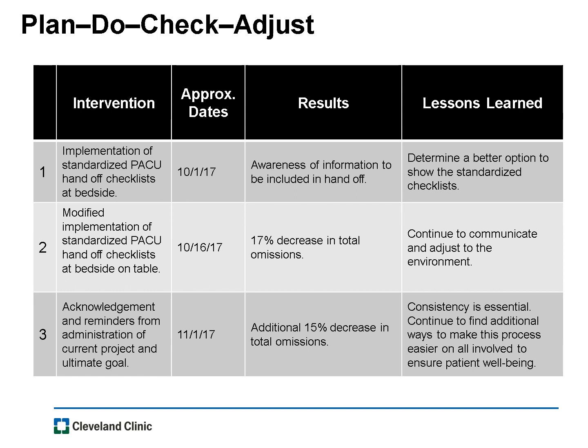Two weeks later, for our third intervention, our administration sent emails to the entire Anesthesia Institute and Nursing Institute acknowledging our progress and providing a reminder to continue to use our checklists. This led to an additional 15% decrease in total omissions. We learned from this that consistency is essential and that we needed to continue to find additional ways to make this process easier on those involved.